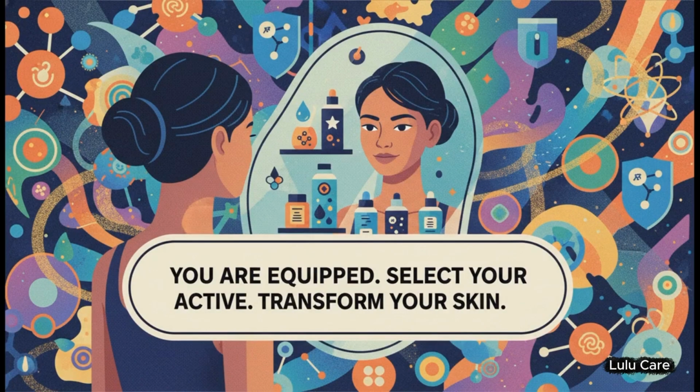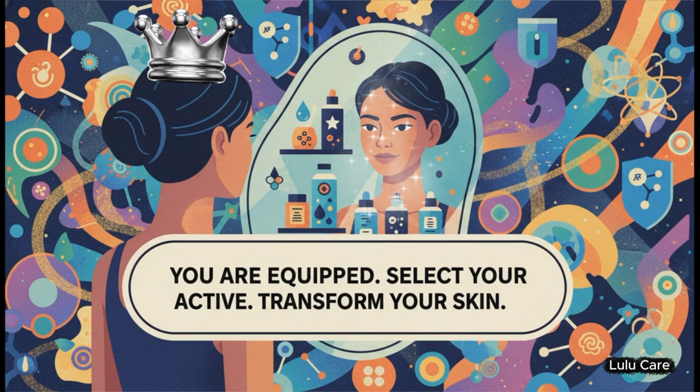And there you have it. You are now officially equipped with the knowledge to become the expert of your own skin. No more confusion in the skincare aisle. No more guesswork. You now have the power to look at your skin, figure out what it truly needs, and choose the perfect ingredient to unlock its best potential. The journey to your best skin ever starts right now, with you in the driver's seat.